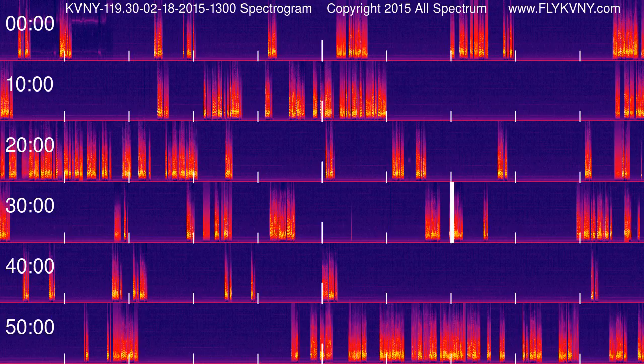Van Nuys Tower, 311 Echo Fox, starting with you on the ILS. 311 Echo Fox, Van Nuys Tower, runway 16 right, clear for the option, wind 140 at 10. Clear for the option, 16 right, 311 Echo Fox. Number 41 Lima, squawk VFR, frequency change approved. 41 Lima, have a good day.